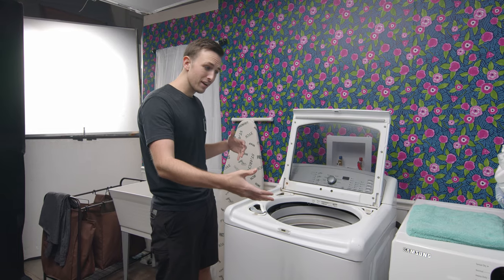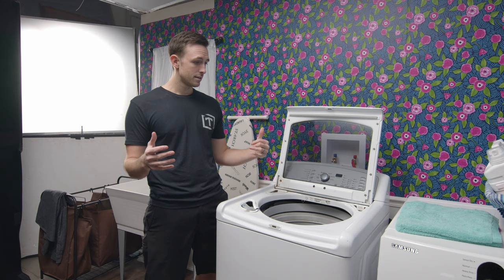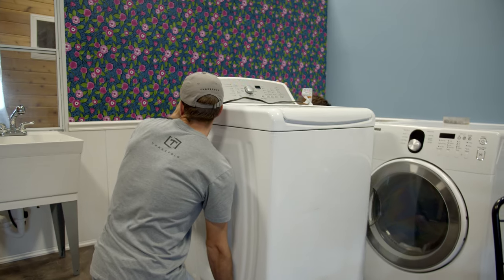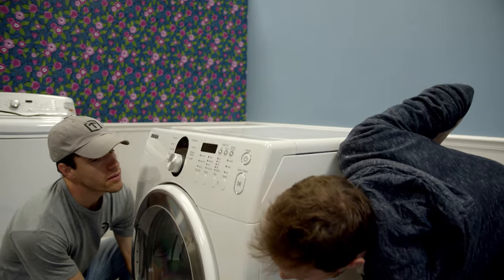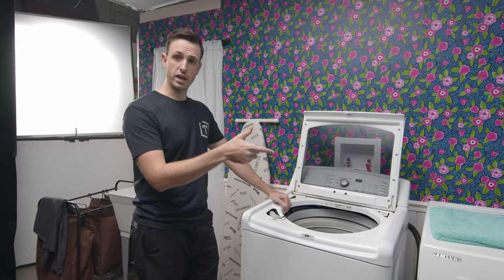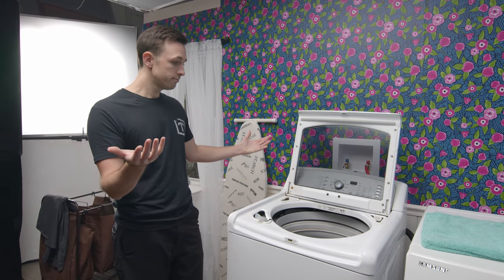The washer and the dryer, we picked up for 50 bucks total. This one was 50 bucks. This was the whole budget. 50 bucks here. We bought it off Facebook Marketplace. The guy that we bought it from said it has a leak, which was perfect. That's exactly what we were looking for. The dryer was free. It doesn't work at all. But we didn't need it to work. We needed it to look good on set.